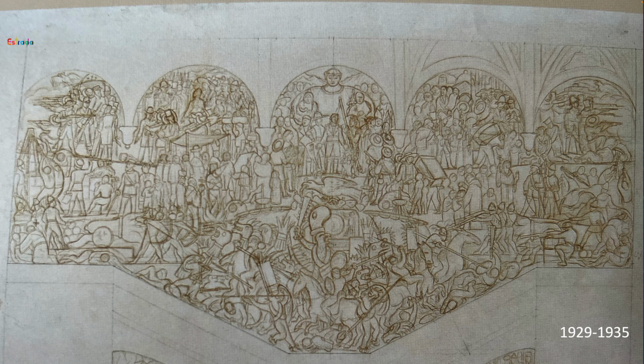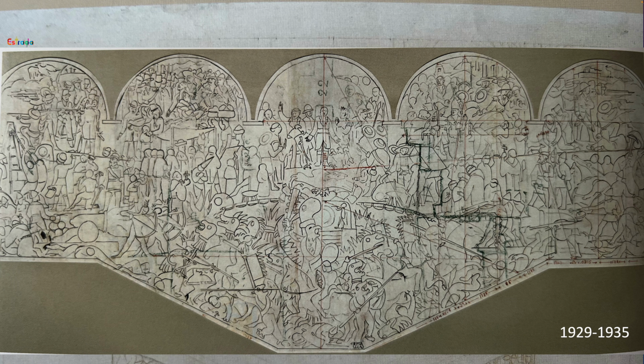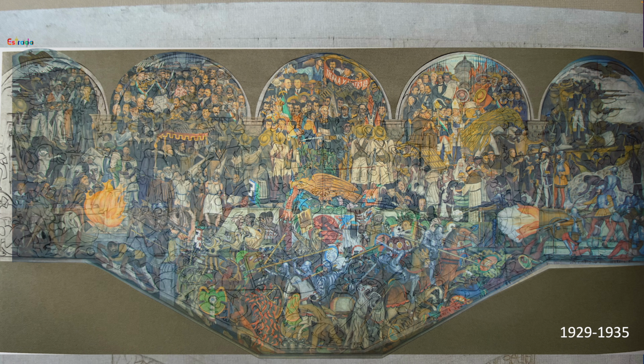Commissioned by the Mexican government, the mural was painted from May 1929 and finished in November 1935. Here are the incredible preliminary sketches and the transformation to the masterpiece.